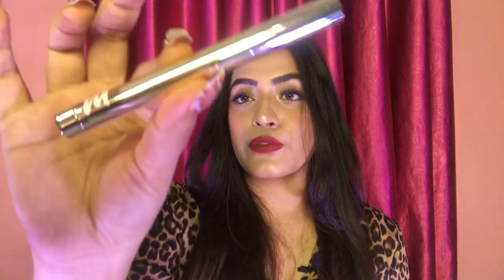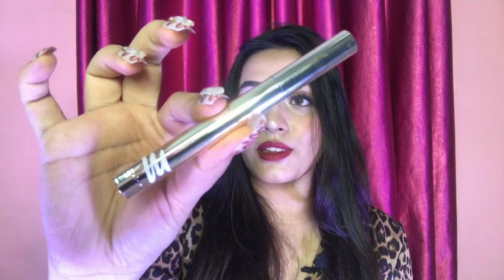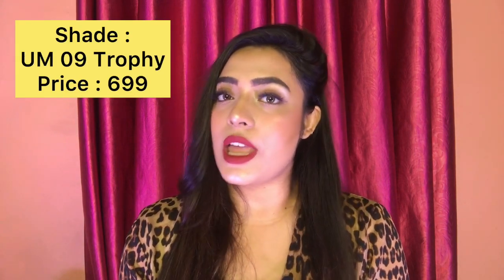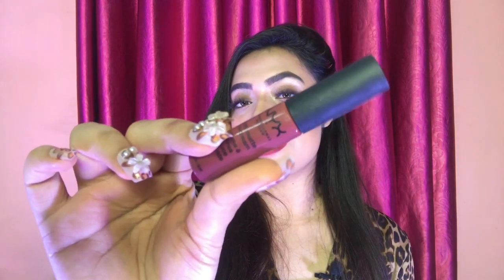Next lipstick, it's from Myglamm Ultimate Long Matte Lipstick and it's in the shade UM09 Tropical. You can all see how beautiful the color is. It's for $6.99, but sometimes this lipstick gets too dry on our lips, so we have to use a lip primer or lip balm before applying this lipstick.